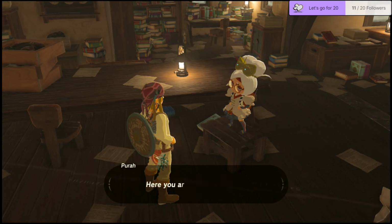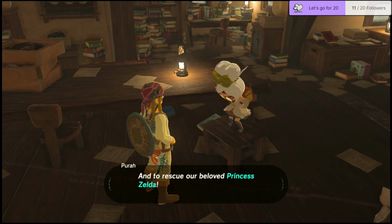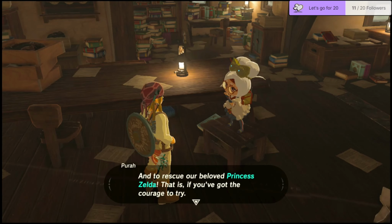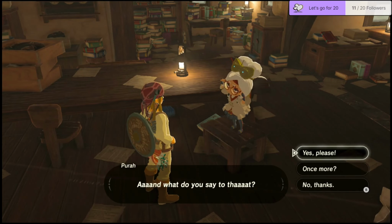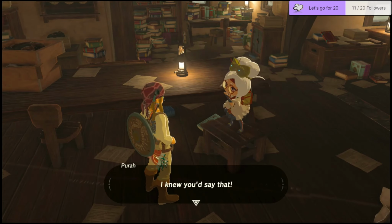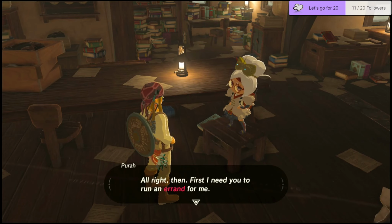Anyway, enough about that. Back to the topic at hand. Here you are after 100 years. Here to defeat Calamity Ganon, who is growing in strength with every passing moment, and to rescue our beloved Princess Zelda. That is, if you've got the courage to try, and to help the one true hero, the one and only Pua, will restore the basic functions missing from the Sheikah Slate. And what do you say to that? Sure. I knew you'd say that. She got that evil laugh. Almost.